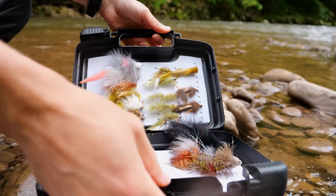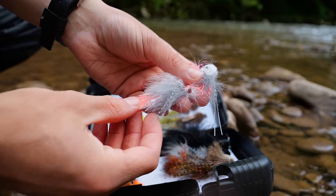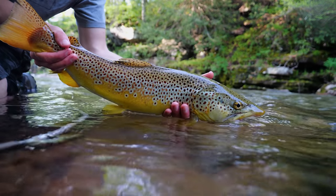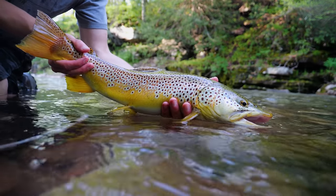Streamer fishing has never been a game of numbers. You're not looking for 30 fish, you're looking for one fish. You aren't looking for a fish, you're looking for the fish. But when it all comes together, it is a beautiful thing.